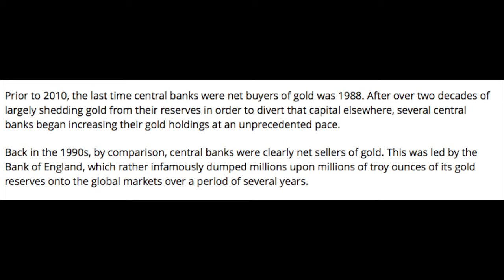Back in the 1990s, by comparison, central banks were clearly net sellers of gold. This was led by the Bank of England, which rather infamously dumped millions upon millions of troy ounces of its gold reserves onto the global markets over a period of several years, at the lowest price in decades. The politician to blame, most likely Britain's own Gordon Brown, whom we've named after that time period, Brown's Down.